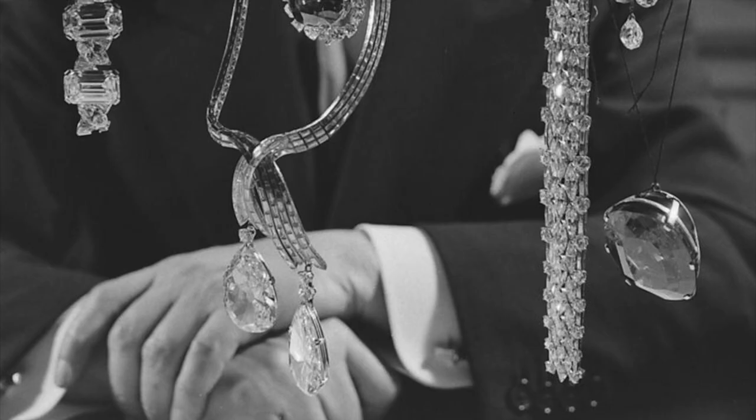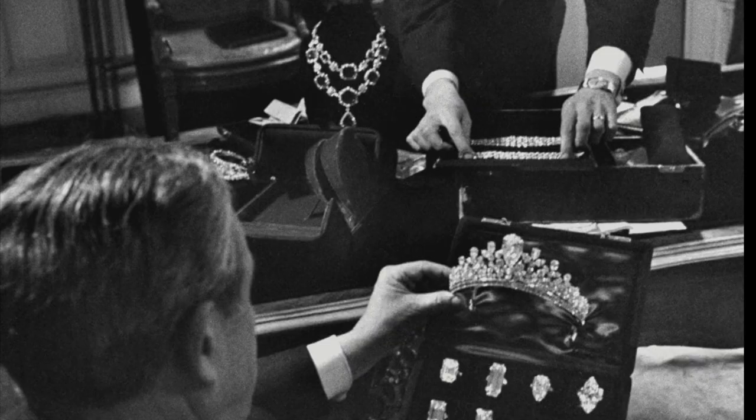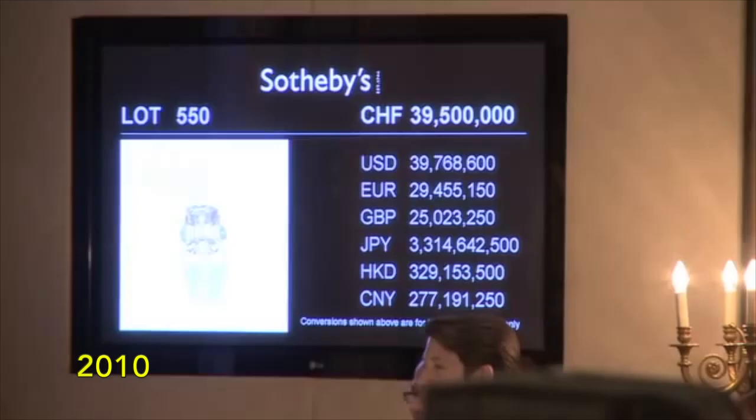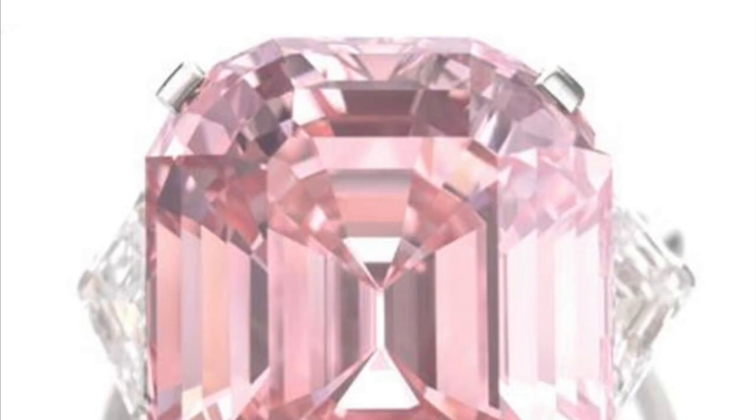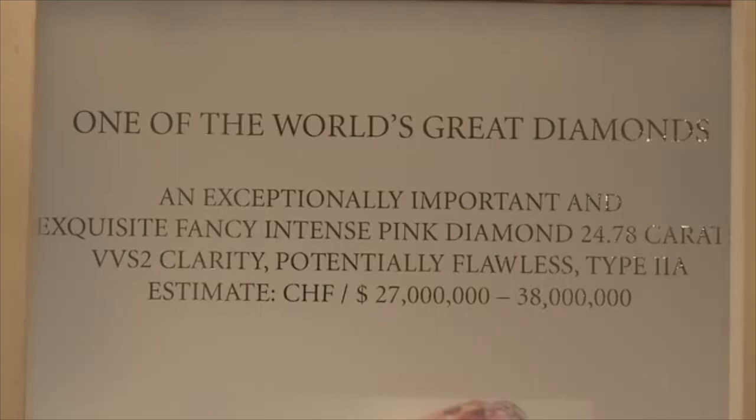In the mid-20th century, the diamond caught the attention of renowned jeweler Harry Winston. For many years, the diamond remained a closely guarded secret within the Harry Winston collection. In the year 2010, the Graff Pink Diamond made its much-anticipated public debut on Sotheby's auction. Anticipation swelled as initial estimates projected the diamond's auction value to range from $27 million to $38 million.